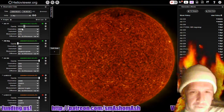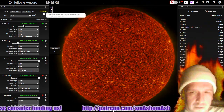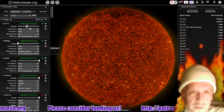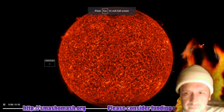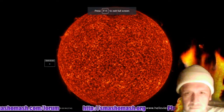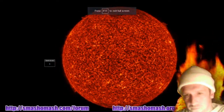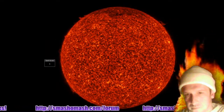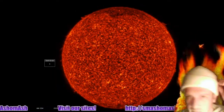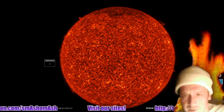Here's the fade to 304 angstroms. There's the latest. And we see a filament just erupting there around the north. Here's a HelioViewer movie in 304 angstroms. And you do get a view of some filamentary activity there in the ionized UV emission spectra of helium.